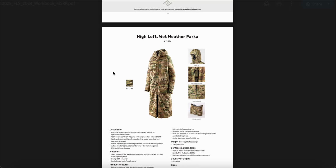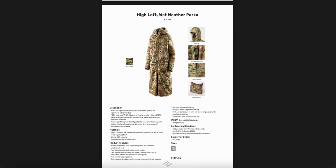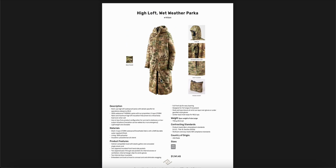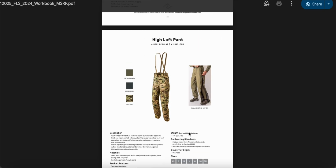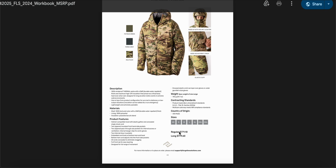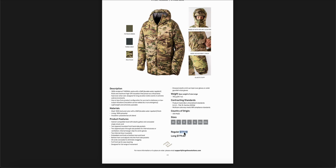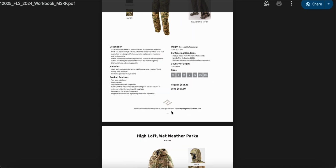And then you see this huge high loft wet weather parka, which is kind of goofy looking, but also kind of cool. It's like the Grim Reaper's cape of multicam, coming at a list price of $1,141. So if anybody tries to sell you a DAS parka for more than this, they're paying way more than probably what they got it for. But on the secondary market, prices can run wild.